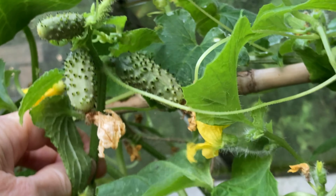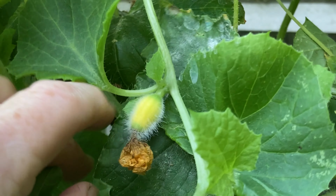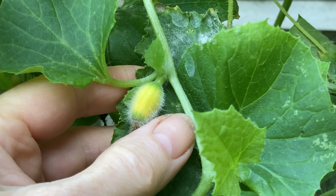Sadly, the melon experiment, I probably couldn't have picked a worse year to try and grow melons this far north. It's been a complete failure. Everything outside just failed to grow. The melon in the greenhouse has grown leaves, but just tiny little fruit. So yeah, that's been a fail.